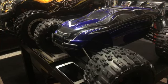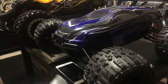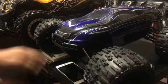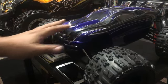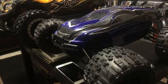With all their R&D work, with the amount of money that you can spend on an X-Maxx, and also all the stuff that they have ended up taking out. They're already putting the drive shafts and everything on the E-Revo. Why not make the X-Revo? And I believe that will be coming out very soon.